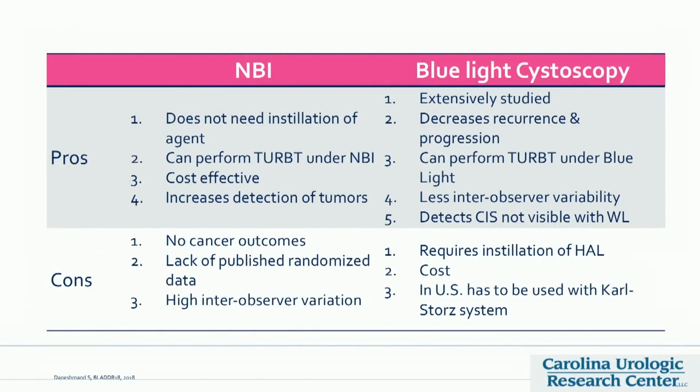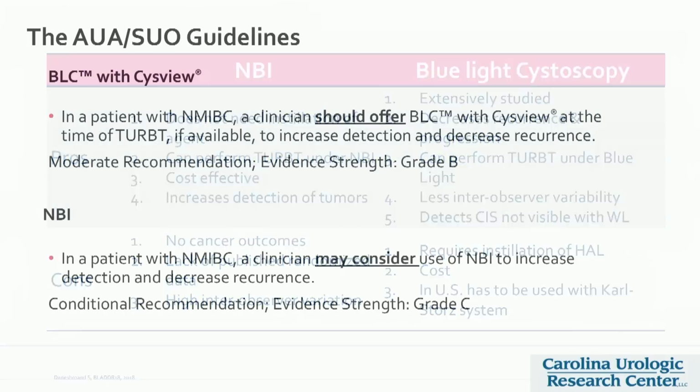Here's a table basically allowing you to see sort of the cross comparisons. What are the pros and cons? A little bit more extensive study in the blue light. In the green, you don't have to do an instillation or a dwell time for an hour. There appears to be certainly more data on detecting CIS not visible with white light. There's really a paucity of cancer outcomes. There can be more cost associated with the equipment purchasing with the blue light.